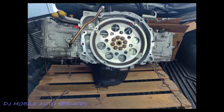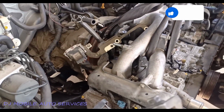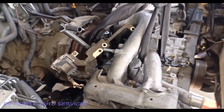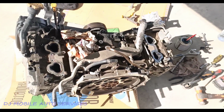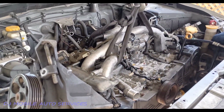All right, so this is a fresh engine that we got to install. We're gonna remove the old one, and I'm gonna let the customer figure out what they're gonna do with it afterwards. I'm not gonna even try to repair this because it's gonna cost too much to try to recover this engine. Basically, I gotta just swap out all the coils and the parts and transfer them over to this engine.